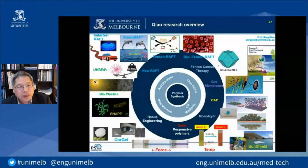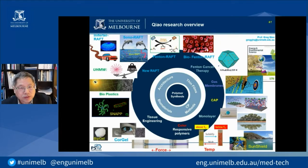So my background training is in polymer synthesis. We train our students to make polymers in different shapes and sizes, and to apply them for different applications. This overview shows our work in the group. The top left corner is about how we make polymers in different ways or different environments. The top right corner is where we're looking at the many industrial applications of those polymers.